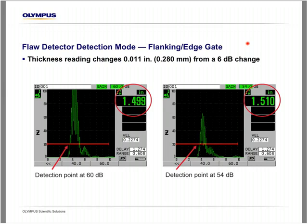So the first one is going to be using flanking or edge gate detection. This is when you set a gate, and when the signal amplitude crosses the gate, you base your time of flight measurement on the front edge of where that signal crosses the gate. The issue with this method is it's heavily reliant on the amplitude of the signal. So if your amplitude is 60 dB or 54 dB, where that signal crosses the gate is going to vary. So your time of flight measurement is going to vary.